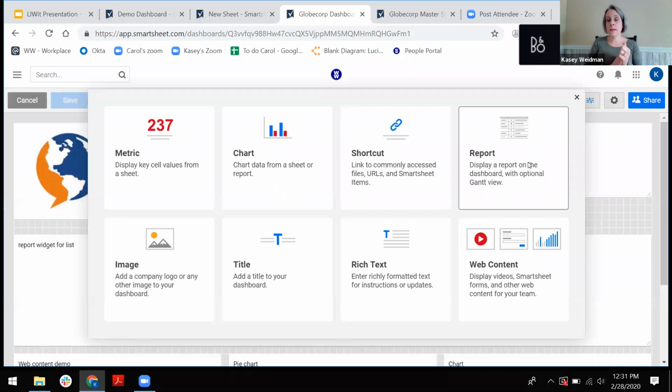Another best practice for dashboarding, just to make it run a little better, is you have your background sheets. Instead of pulling data directly from a sheet, it's sometimes better to pull it from a report, because I don't know why, it just makes it think faster. So just run with me on that. The difference between reports in Smartsheet and maybe some other tools is the sheet and the report talk to each other.